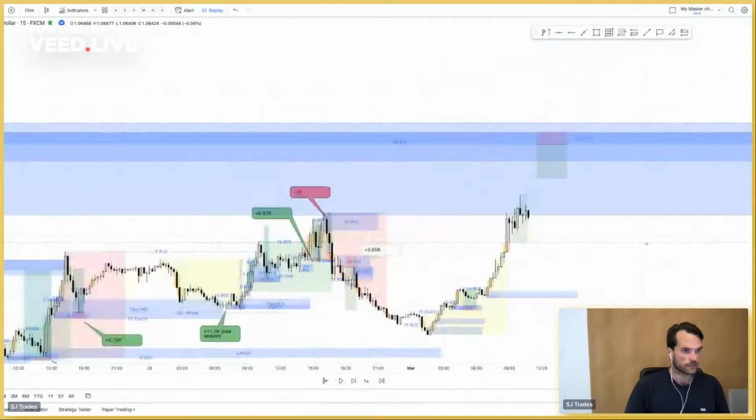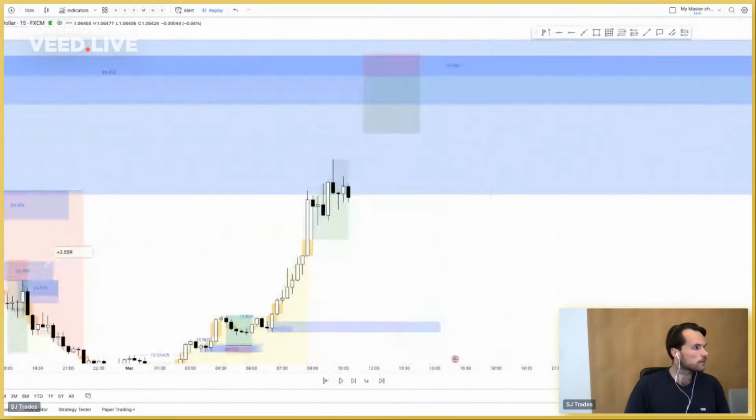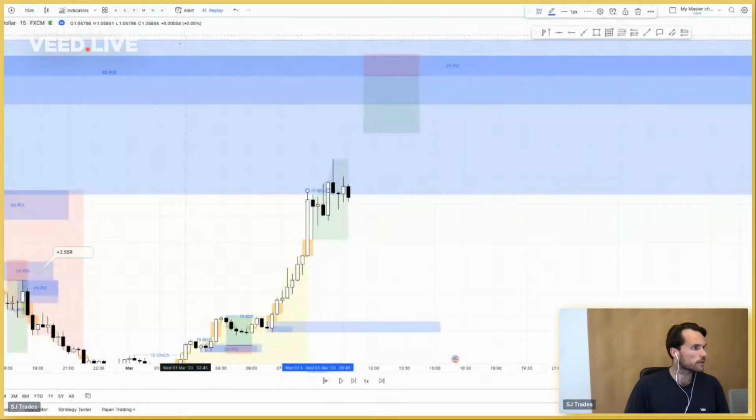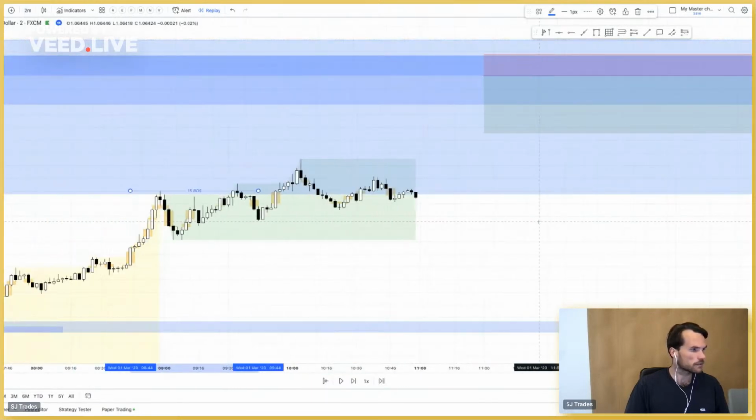Okay, let's pause for a second. Okay, I had this. 15 break of structure. Let me have a look. This is the low. So let me just zoom in on the 2 minutes.